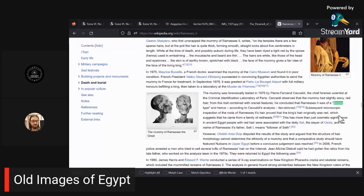This has more than just cosmetic significance. In ancient Egypt, people with red hair were associated with the deity Set, the slayer of Osiris, the evil one, and the name of Ramesses II's father, Seti I, means follower of Seth.